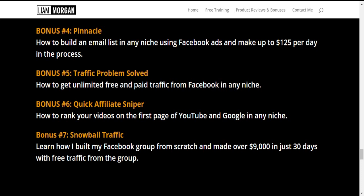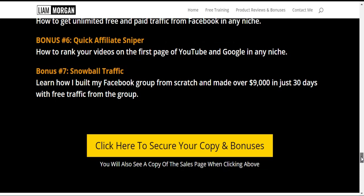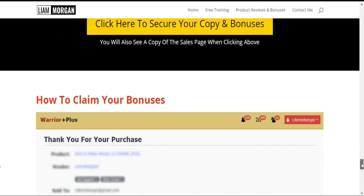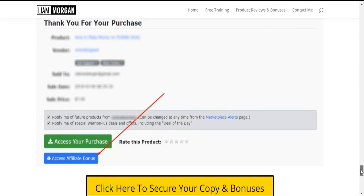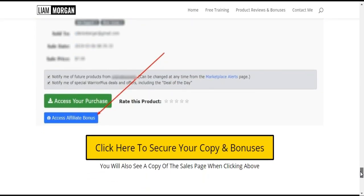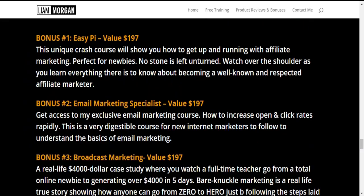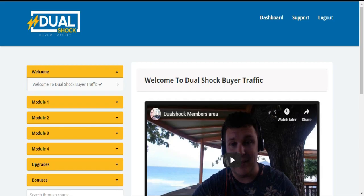Before I forget, I want to take you inside the members area. Oh yeah, one more thing. Once you grab your copy through any one of these yellow links over here, once you're inside your Warrior Plus dashboard, you'll see access to the product you've bought, and below you'll see a blue access affiliate bonus button. Once you click there, you're going to get access to all these bonuses which I've put there for you, guys. So let's take a quick look inside the members area at what you're going to be getting.